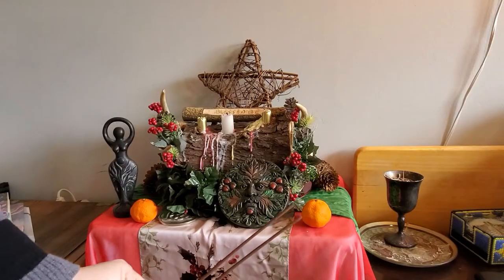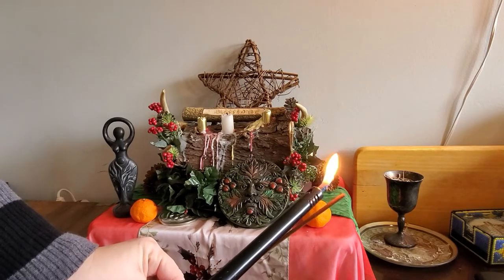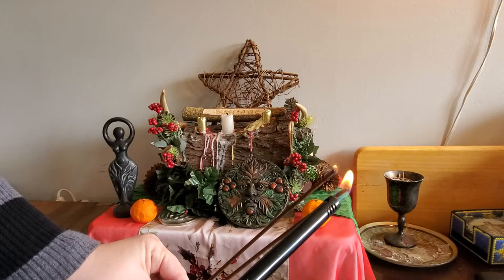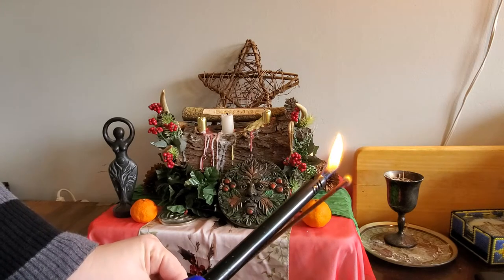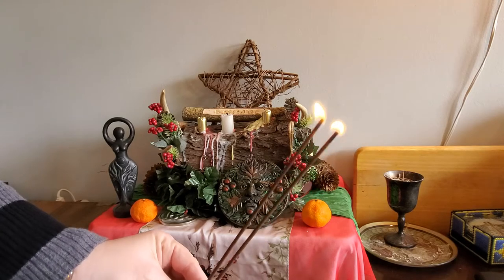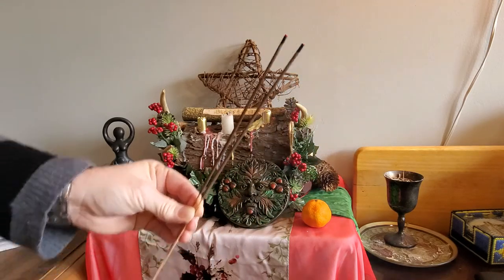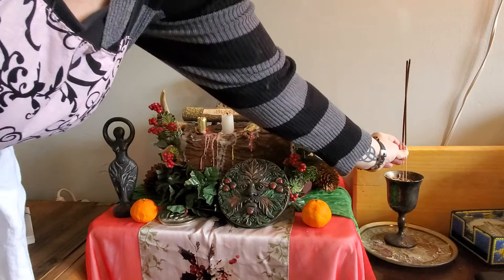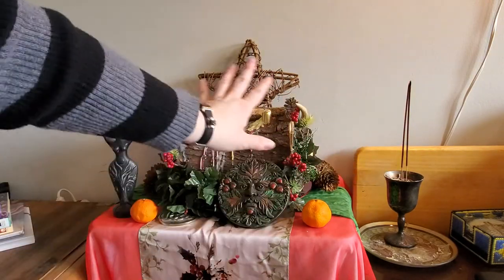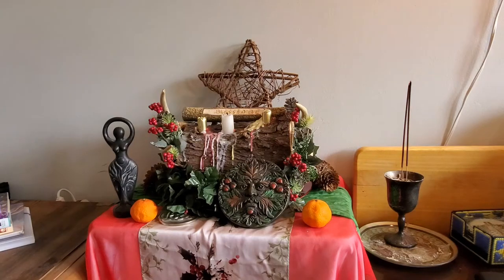First thing I like to do is a little smoke cleansing. So really, just burn a couple incense as an offering and to reset the air. And now it's time to get all this off.